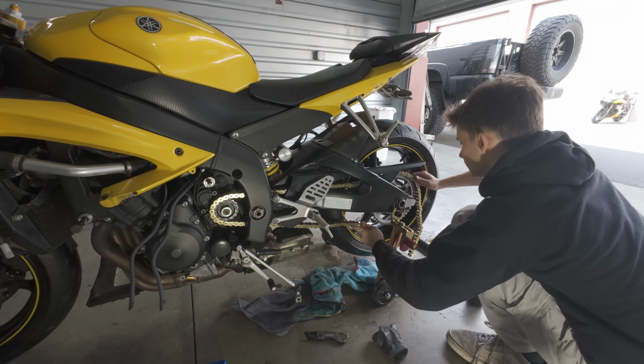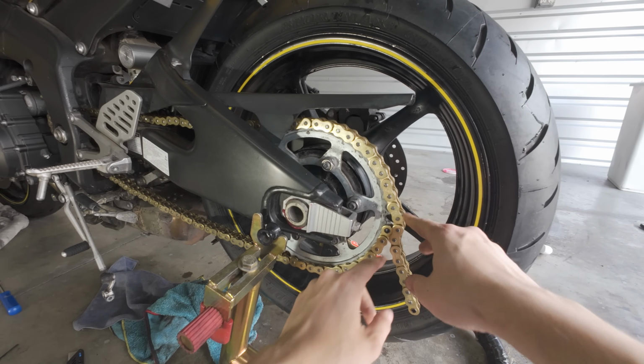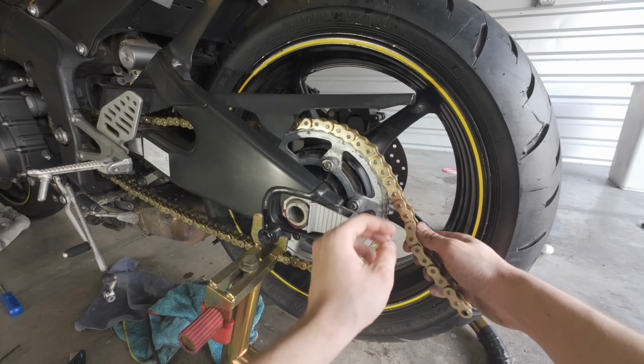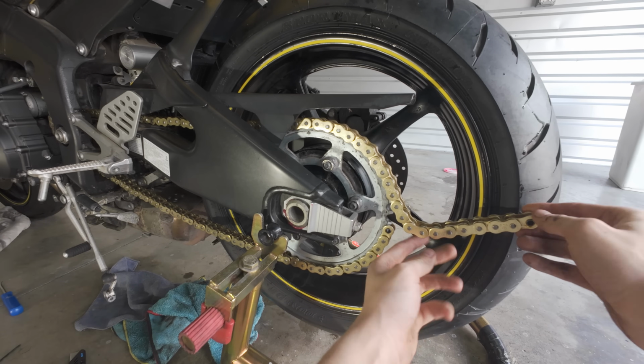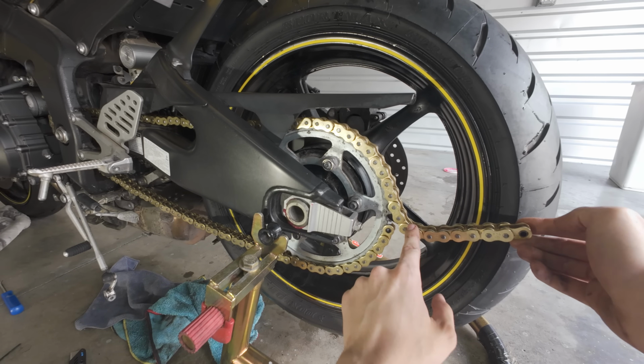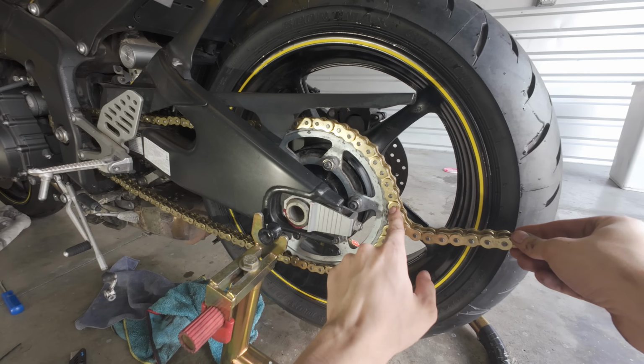Okay, looks good. Okay guys, so we're at the point where we're going to be adjusting the chain. Most likely when you order a new chain, it's not going to be the perfect length, so you're going to have to cut a little bit of it off. We're going to go ahead and cut off 1, 2, 3, 4 links for now. And if we need to do one more, we'll do one more.